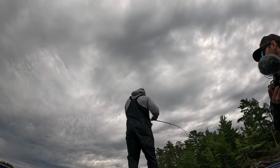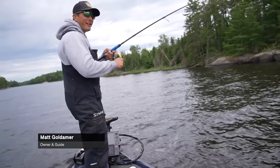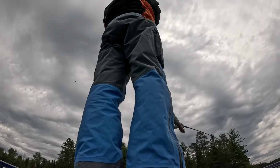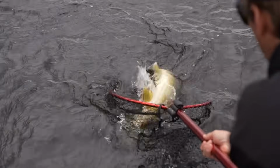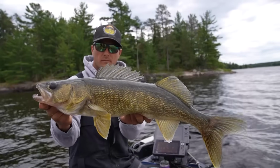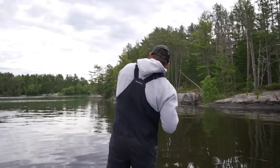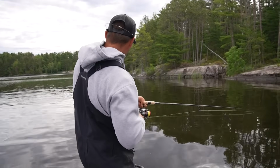Nice. Is that a pike? Got one. Do ya? Yeah. Nice. Oh, that's a big walleye. I got a big one on. Finally got a fin out of it. I thought he was way bigger than that. Sounded right. Yeah. Still a nice one.